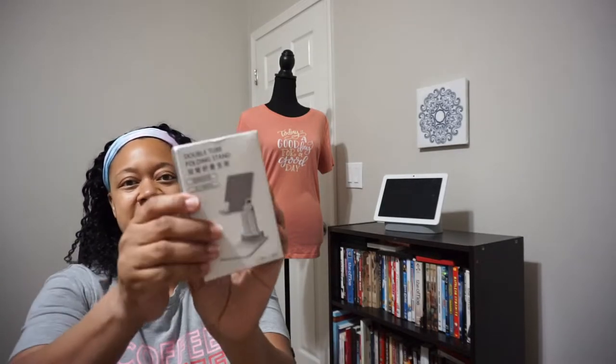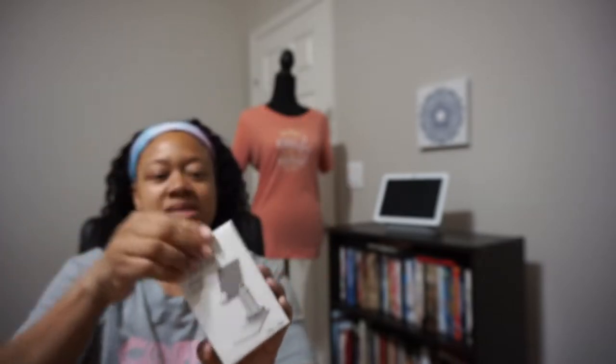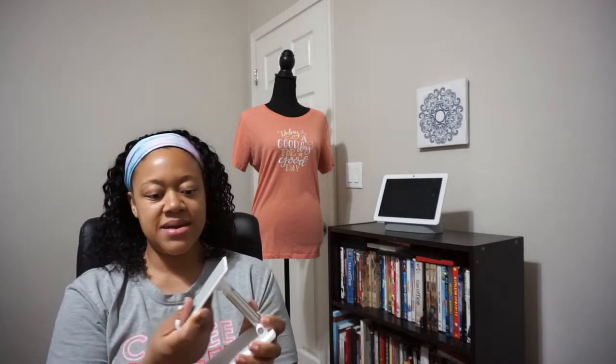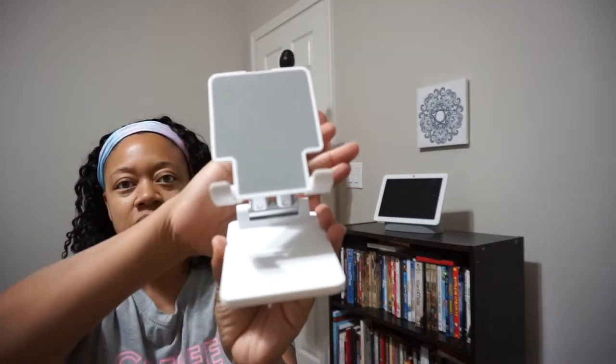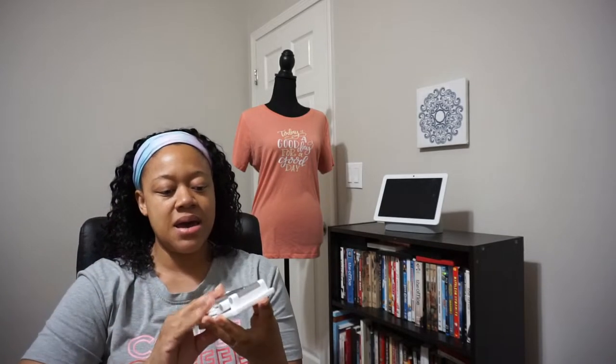What could it be? All right, so the first package is a double tube folding stand. A double tube folding stand. Have you guys ever seen anything like this? Let's see. I want to see if it's going to be too hard, but let's just try it and see. It looks kind of cool. Okay, does it go this way? Okay, I think it goes this way. Looks kind of cool. A stand for your phone. Yeah, I think I can get some good use out of that. Cool, I like that. Definitely a nice little tech item.